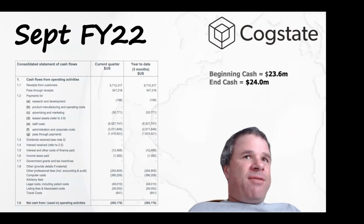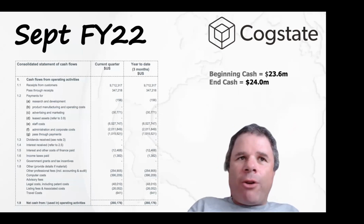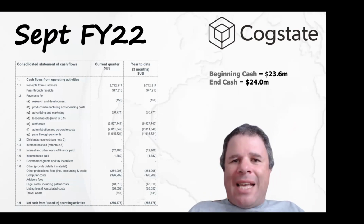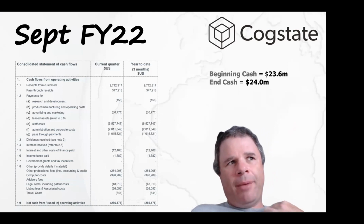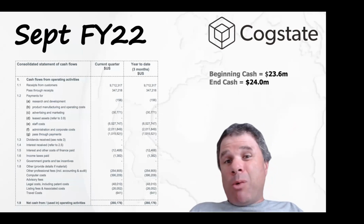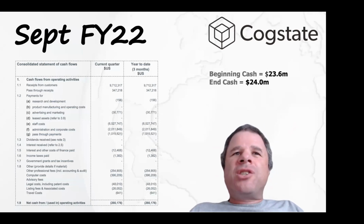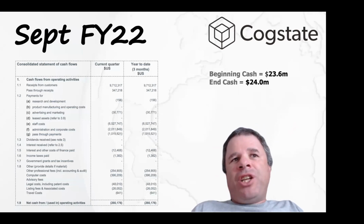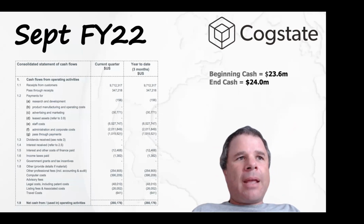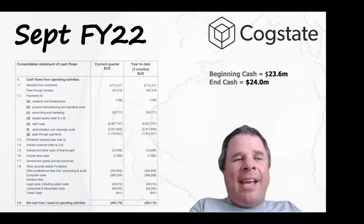Now let's have a look at the Appendix 4Cs for Cogstate. But before we have a look at the first quarter for financial year 23, let's just go back 1 year ago just to see how this company has performed over the past year. Receipts from customers 1 year ago were 9.7 million. And the company was actually operating cash flow negative in this particular quarter by about $266,000. So not too extreme. The cash on hand actually increased from the previous quarter, and they did have $24 million of cash at the end of this quarter.